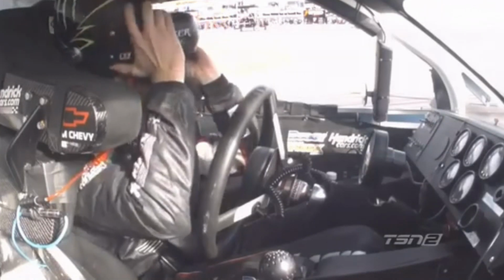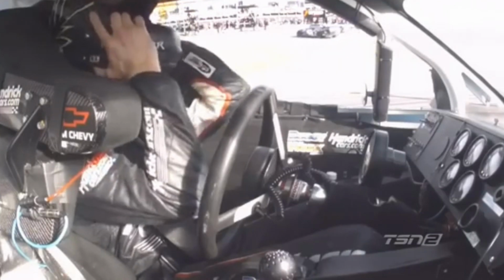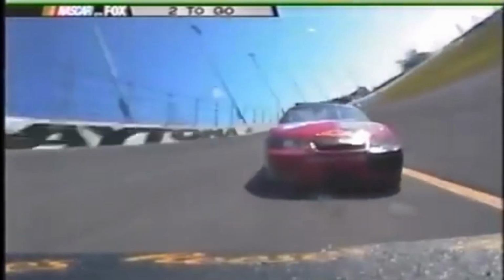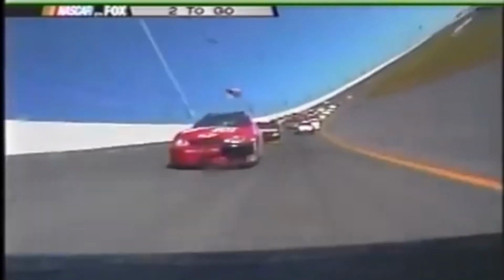The key to the moment is when the caution was officially called. One thing, he didn't have to worry about that 21 car. No, Harvick will get owner points and money. One back, coming to the white. Single file, Casey Kane leading the outside line.